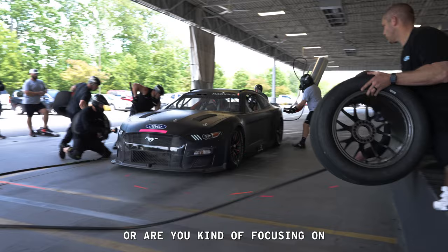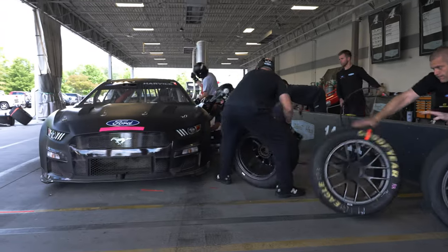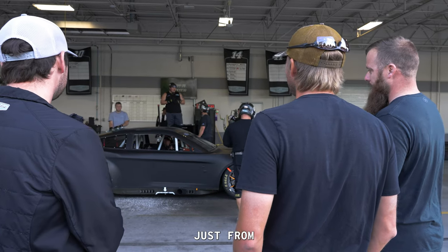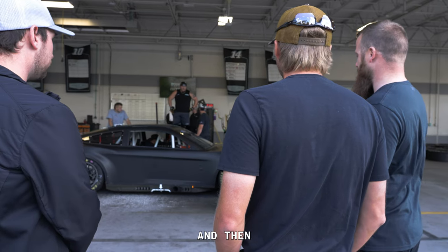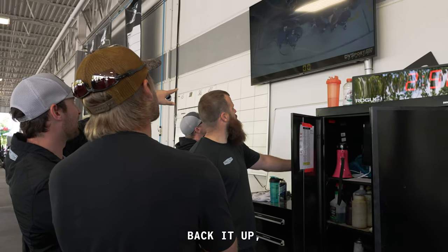Do you watch every guy, or focus on one guy at a time? I can kind of see the general, you can just see it all. When the car stops, I can pretty much know why that stop was slower than it should have been, just from catching a glimpse of this guy being out of position. And then when we run through the video, we've got all the different camera angles. Watch the rear guy, back it up.